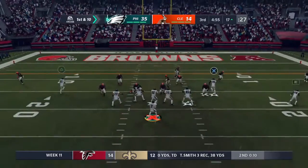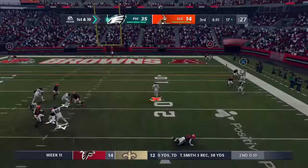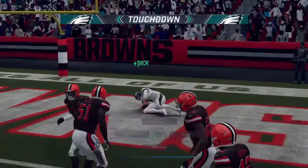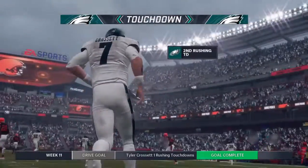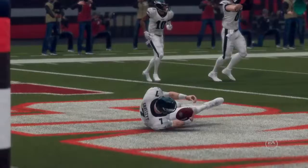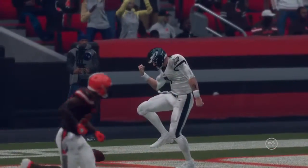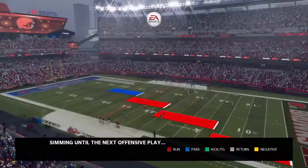So from the 17 now, here's a first and 10. Eluding the pressure right. He's going to take off with it. And he'll score. Touchdown, Eagles. Touchdown. It's their quarterback. His second touchdown of the afternoon. And the Eagles add 6 to their lead. He continues to show at this level that he can not only pass for touchdowns, he can run for touchdowns. Not the first time.